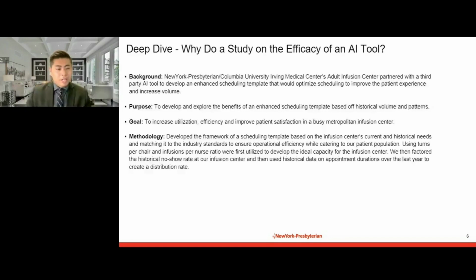So here's the nitty-gritty and the methodology. To begin with anything, you need to know your infusion center and develop the framework that LeanTaaS needs to work its magic. The framework we used was based on a variety of industry standards. For infusion centers, a lot of the time they look at the turns per chair, and our goal was 2.5 turns per chair. Then you have to look at the staffing and nursing aspect. The Oncology Nursing Society stated that infusion centers should be looking at about 6 to 8 infusions per infusion nurse, so we went in the middle and did 7.5.